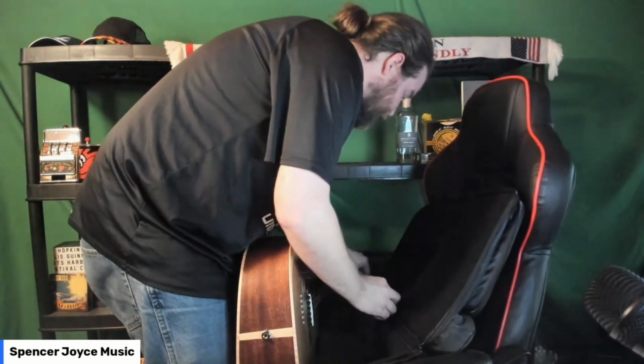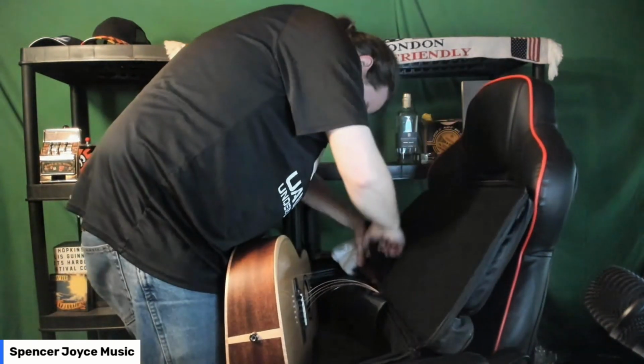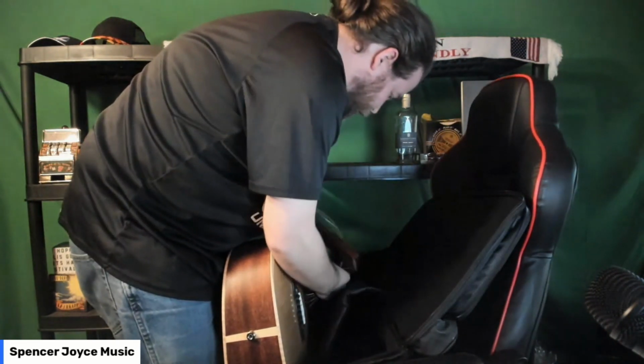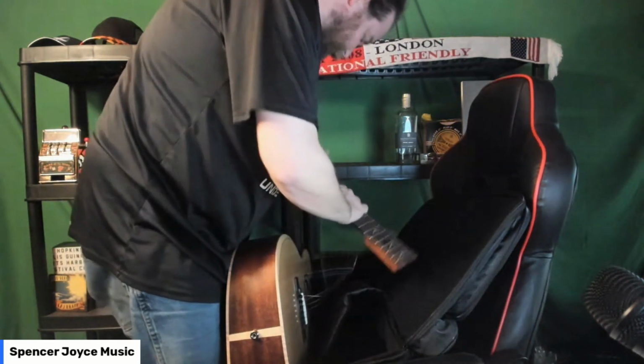Let's see about the actual guitar itself. Look at that. Strings were in this little pocket here. Here's that first part of it. There's a zipper right here in the back. That's where it is, all the way here in the back. Just trying to be very careful with it since this is the first time using it.